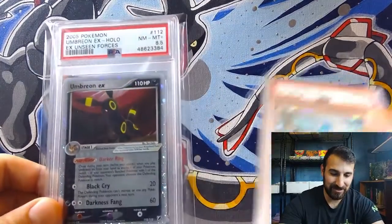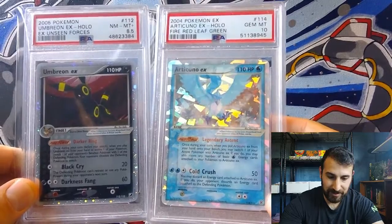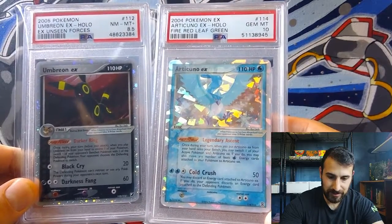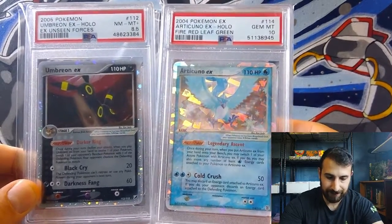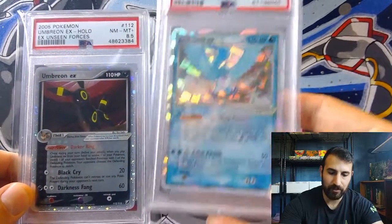So these last 2, this was $550 and this was $700. I believe this Articuno, what is this one? This one is $511. So I believe this was my regular submission one.